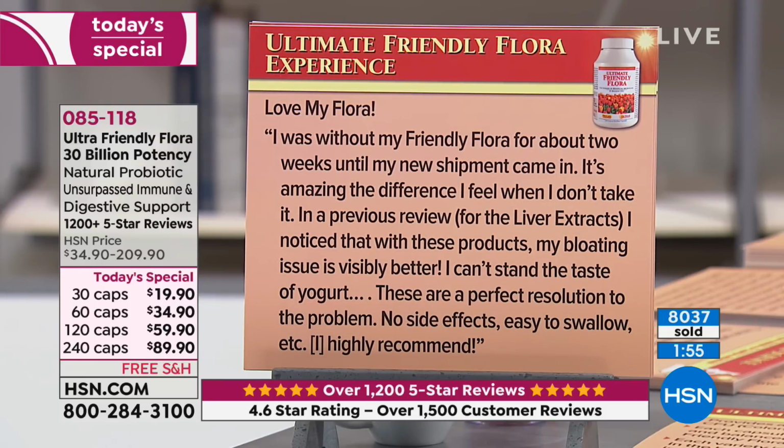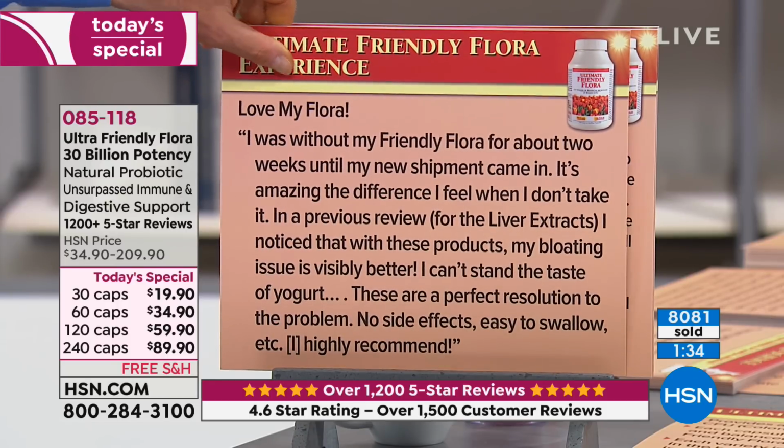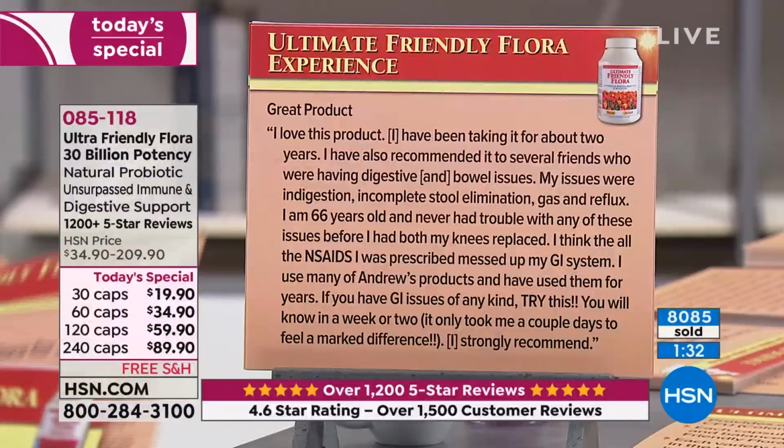Love my flora. I was without my Friendly Flora for about 2 weeks until my new shipment came in. It's amazing the difference I feel when I don't take it. In a previous review for the liver extracts, I noticed that with these products, my bloating issue is visibly better. I can't stand the taste of yogurt. These are a perfect resolution to the problem. No side effects, easy to swallow, etc. I highly recommend it. Many yogurt products have high levels of sugar and other things that we might not want.